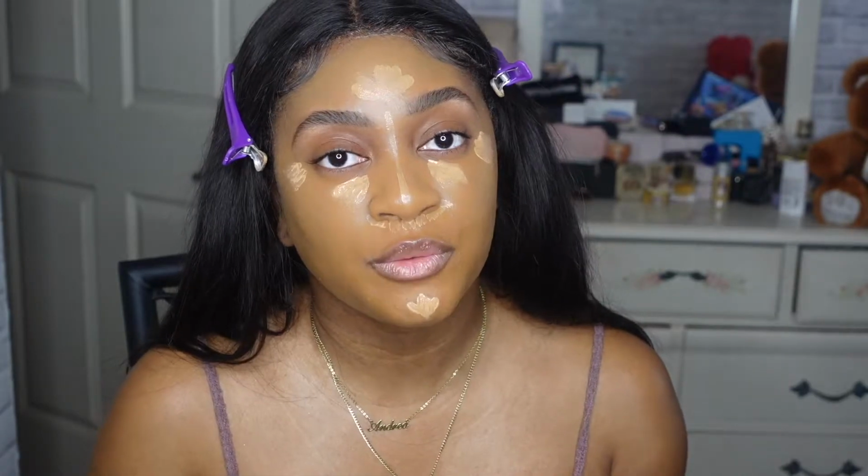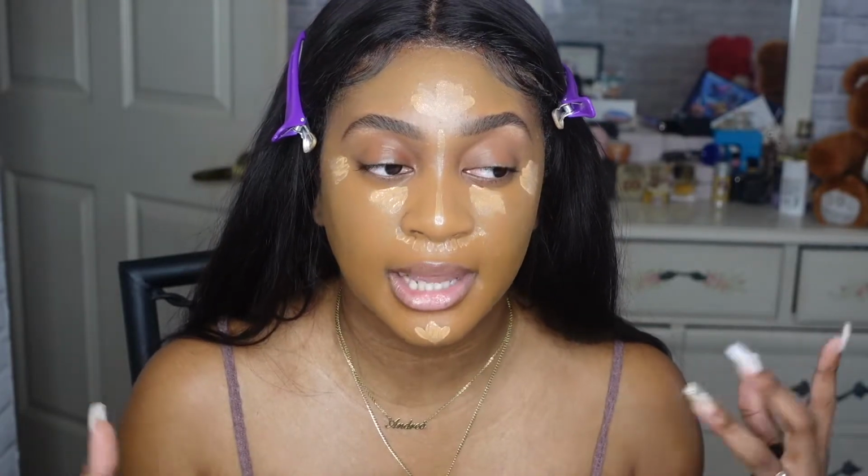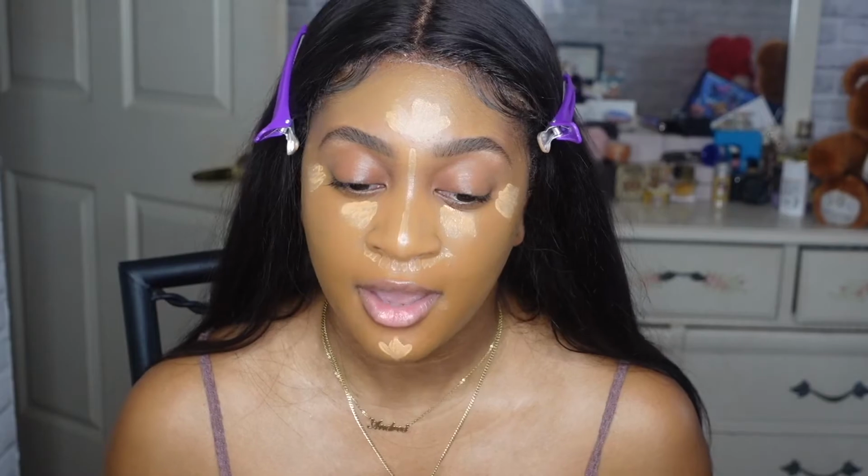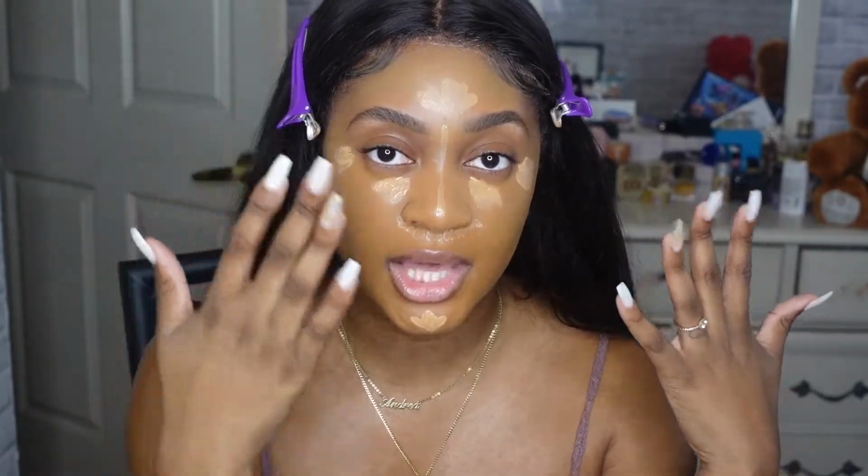So another trick you want to do is to let your concealer set into your face. Basically, the portions where I'm trying to highlight, I want it to set into my face a bit. So I'm just going to wait it out and then start blending. I don't blend it out immediately. I just let it sit, let it get settled into my skin, and then work my magic.